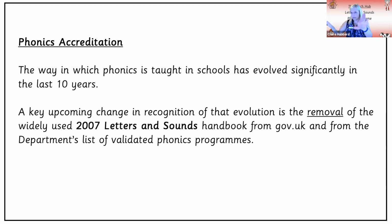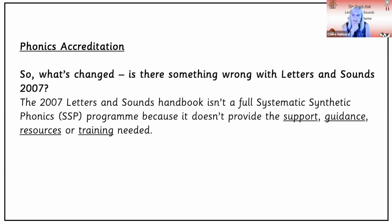I'm looking at this screen now just because I've got two screens and I can have a look at the share on there. So a few people are thinking that there's a bit of a problem with the letters and sounds. Well, phonics has evolved, as it says, significantly in the last 10 years. And it looks like letters and sounds is being removed from the list of validated phonics programs. So what's changed? What is wrong with letters and sounds 2007? Well, there's nothing wrong with it, but as a program, it doesn't provide the support and guidance and resources and training needed, which is what is needed within a program now. So we have provided support, guidance, resources and training for letters and sounds with the Teach Hub.